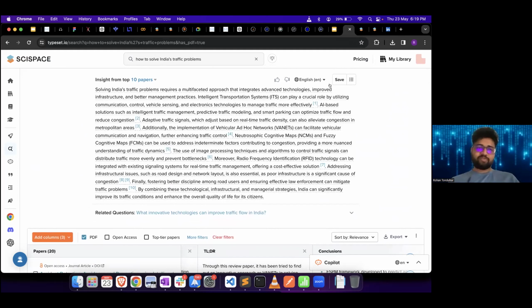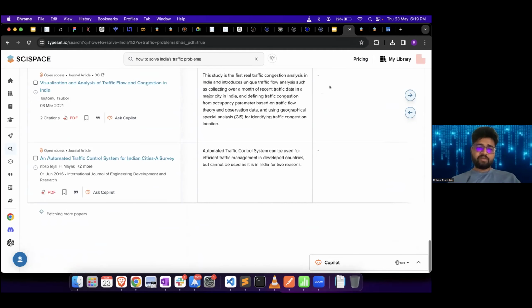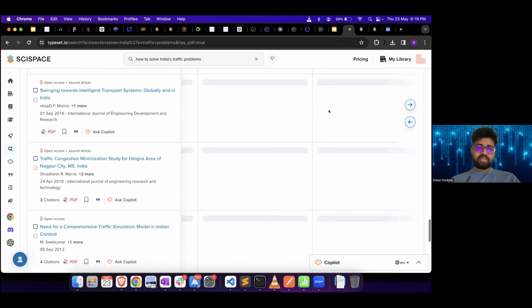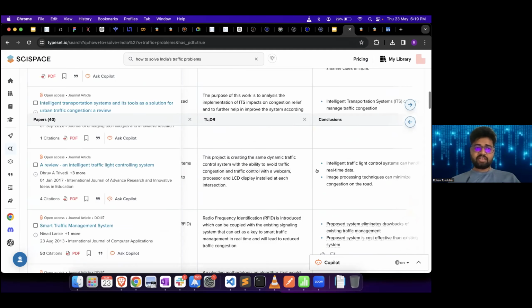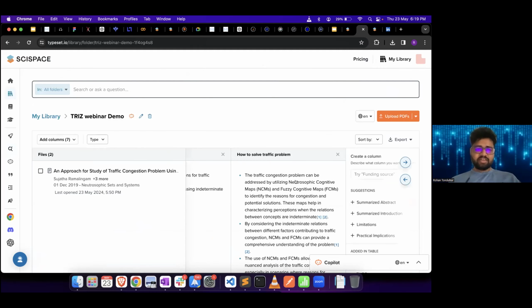So now you are familiar with the literature review to get the initial sources. We usually use literature review to get the initial set of 10, 20 papers. You can keep scrolling, and you keep getting more relevant papers and the data for them. So this is step one. Now we have added some of the papers to the library. A couple of papers I've added.